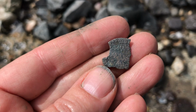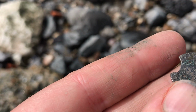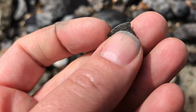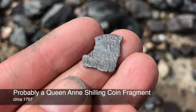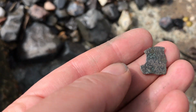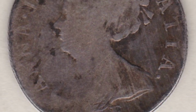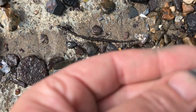We got a partial coin here. I'm not sure what it is yet. I need to get that home and have a look whether it's actually a jeton or a coin. Yeah, you can make out a bit of the detail. I mean, it's knackered, but good sign. Bit of an old coin. I've got it. Oh god.